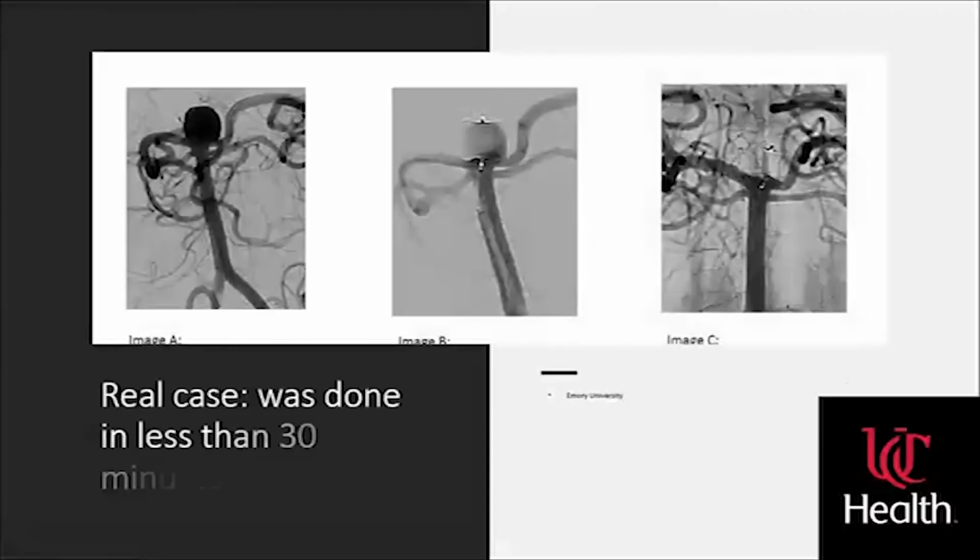This is a real case that one of my friends did, and they treated the aneurysm in less than 30 minutes. You see the basilar artery, the top of the basilar, and you see the bulging, which is the aneurysm.